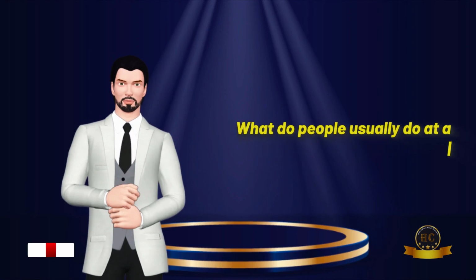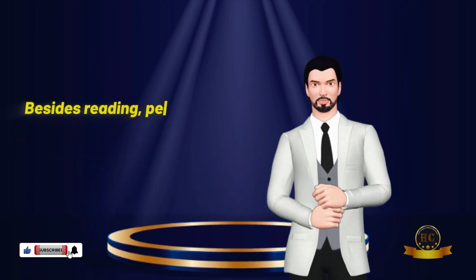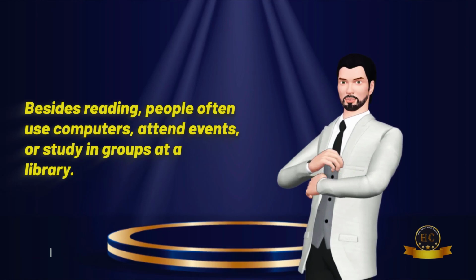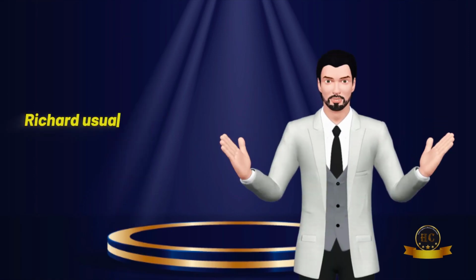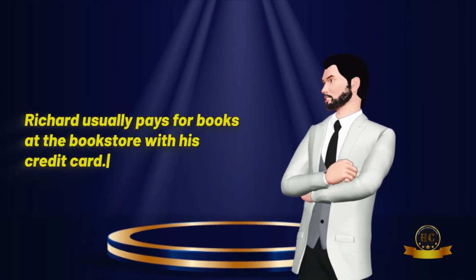What do people usually do at a library besides reading? Besides reading, people often use computers, attend events, or study in groups at a library. How does Richard usually pay for books at the bookstore? Richard usually pays for books at the bookstore with his credit card.